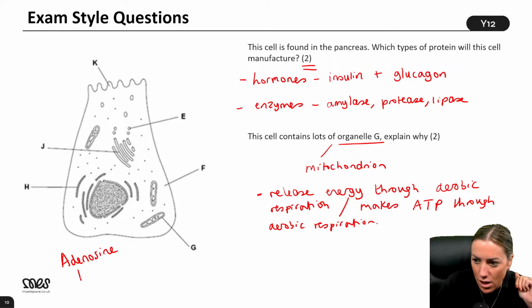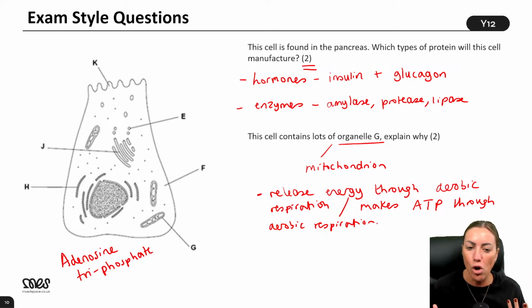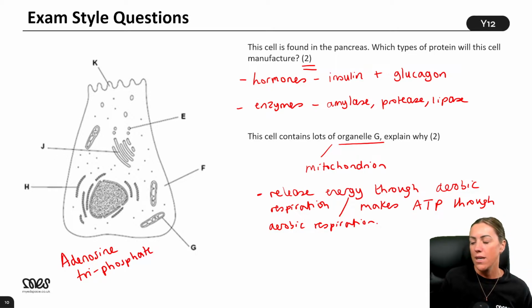adenosine triphosphate, because it has 3 phosphate groups. So at A level, we start to learn a little bit more about respiration. And instead of just saying respiration releases energy, we say respiration makes ATP, and then ATP is actually what releases the energy. So obviously this cell needs lots of mitochondria because they release energy through aerobic respiration.